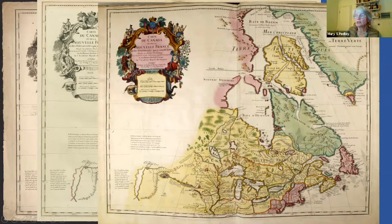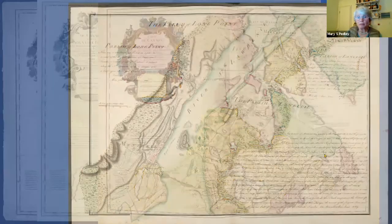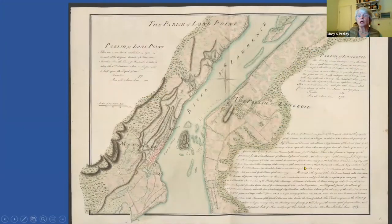In this case, the buyer would have paid to have a colorist color in areas to the taste of the buyer. So you paid to have your maps colored. You could actually color them yourself too. But maps were not made in color when they were printed. Manuscript maps, on the other hand, used color right from the beginning because those were the materials you had.